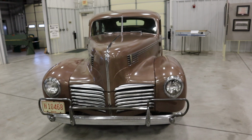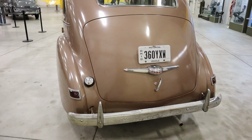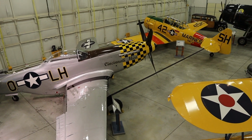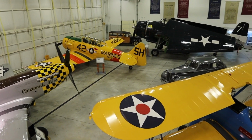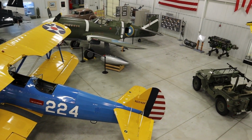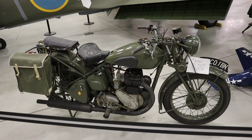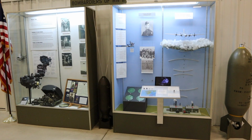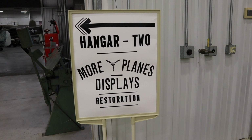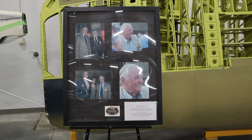And this is an old Hudson. The balcony offers a very nice view of this part of the museum. The museum does a great job of displaying their artifacts. Let's check out the second hangar. There's something I want you to see. Check this out. Here's a display of Apollo 11 astronaut and Warbird Museum supporter Neil Armstrong.